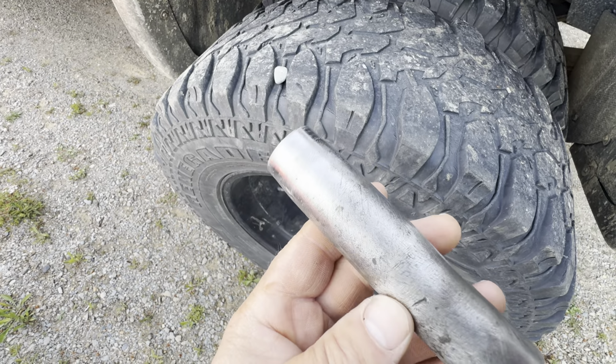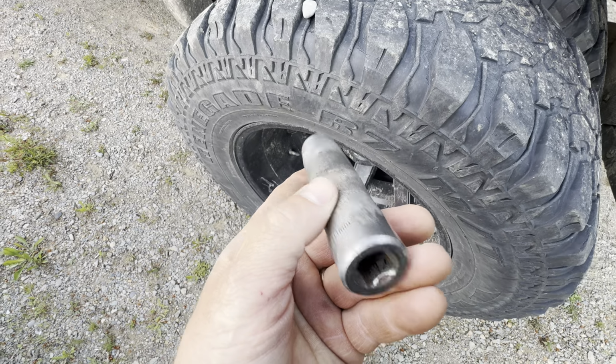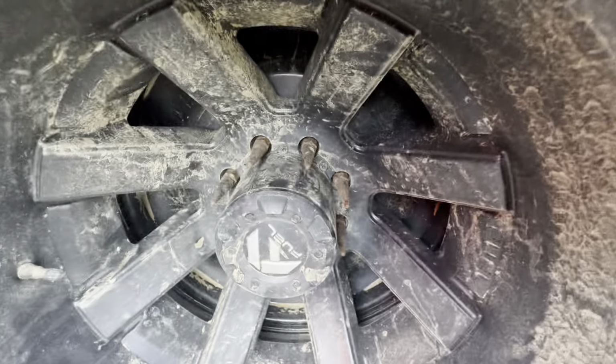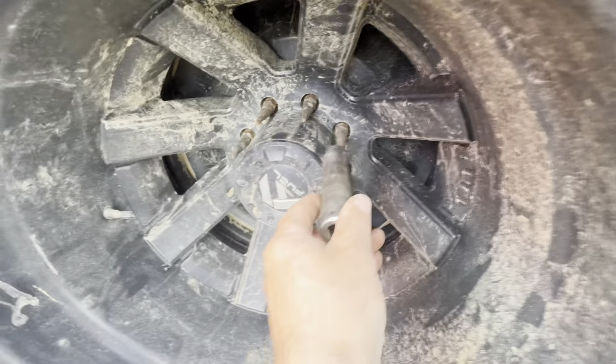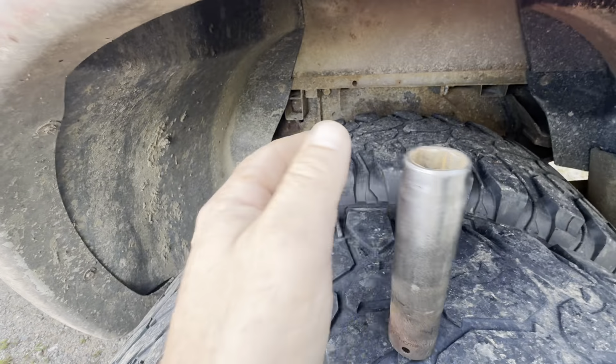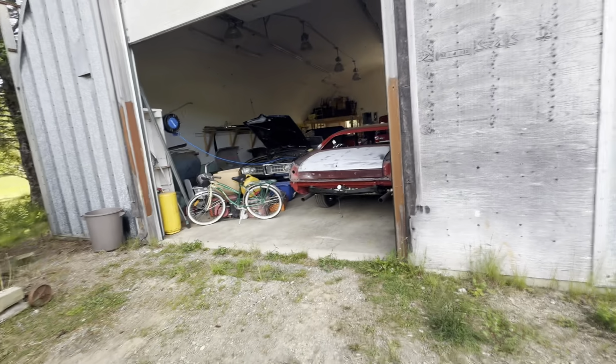A French person made this for me. It's a big long, deep dish with two sockets, and it goes way in there. She's long, and they had to grind her down small on the top. So we're gonna do some work.